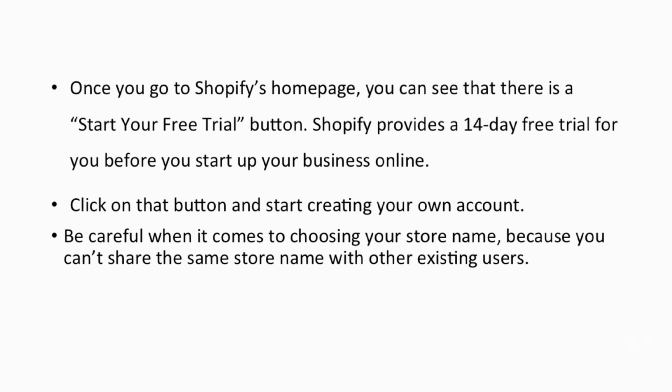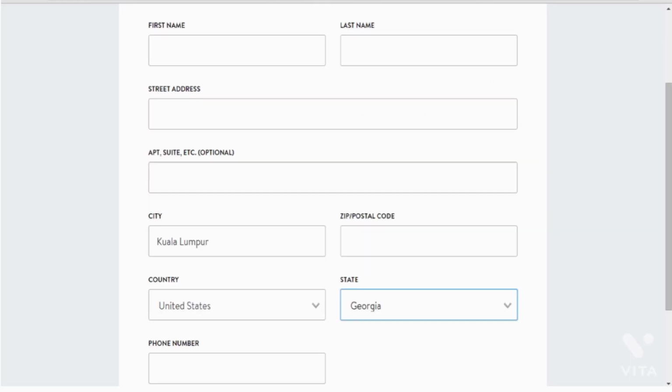Shopify provides a 14-day free trial for you before you start up your business online. Here's a tip. You need to be careful when it comes to choosing your store name because you can't share the same store name with other existing users. So be creative when thinking up a unique and one-of-a-kind store name for your business. This is where you enter some general details to set up your store.